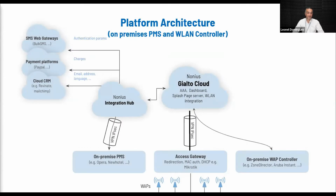In the case of hotels, and that's still the case, there's a lot of PMS and other systems that are deployed on site. The industry is making a move to cloud, but you still have to cope with this kind of situation. In this case, the integration hub still sits on the cloud and is able to reach the access gateways through, again, a VPN tunnel that comes from the integration hub. Also, still common is to have wireless access controllers deployed on premises, especially in big hotel sites. In this case, the tunnel that is used for signaling and AAA authentication is reused to access the wireless LAN controller and provide integration with it.